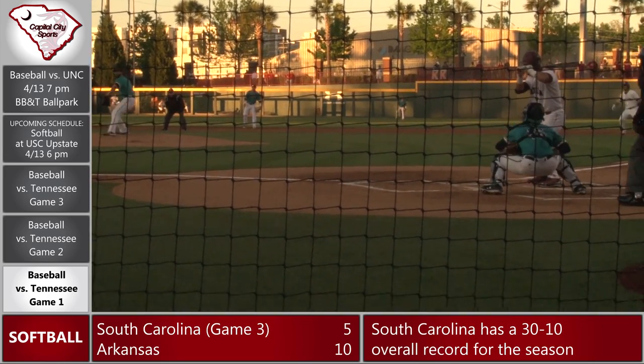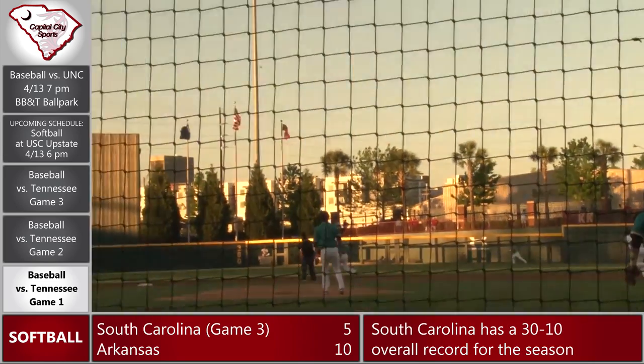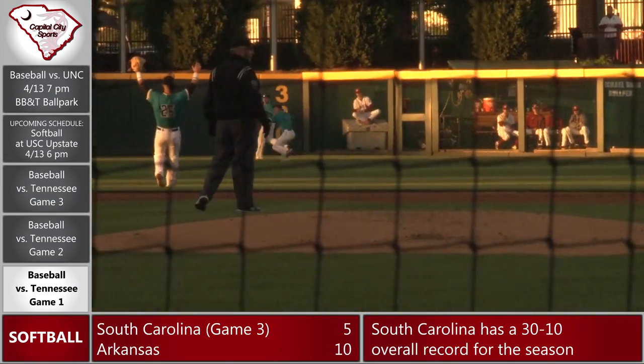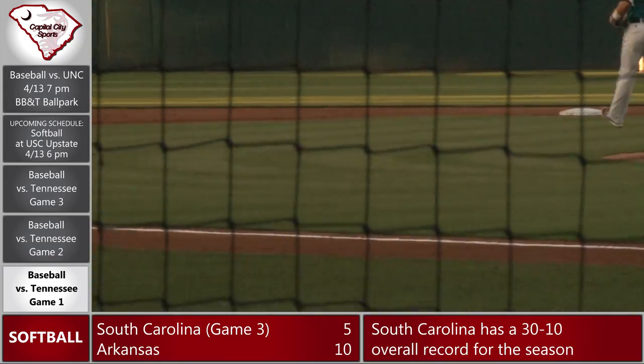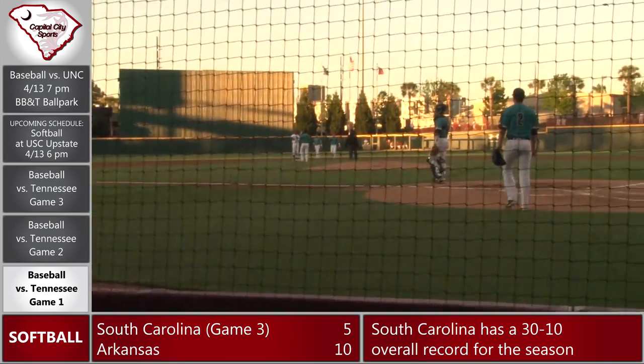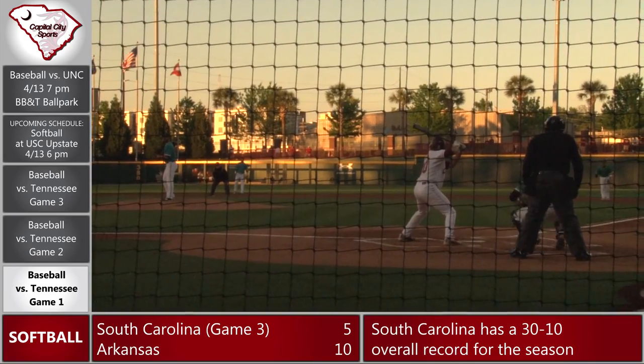After a John Jones walk, it is Dom Thompson-Williams, been a beast for the Gamecocks all season long, does it again with a double to right center field. That's going to score Tolbert. Jones is going to head to third, and the Gamecocks take the 1-0 lead on Thompson-Williams' 27th RBI of the season. They were not done there.